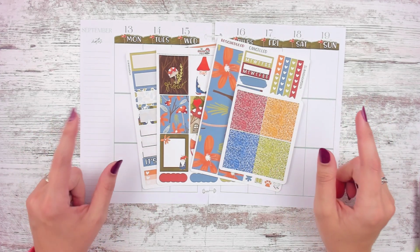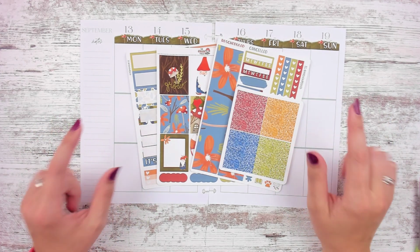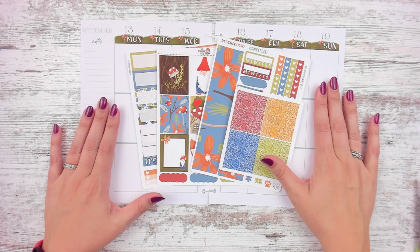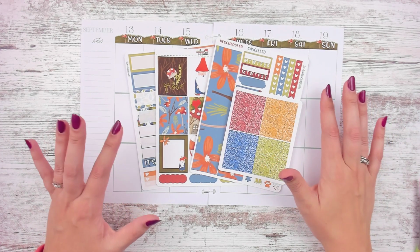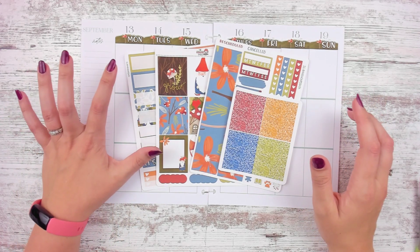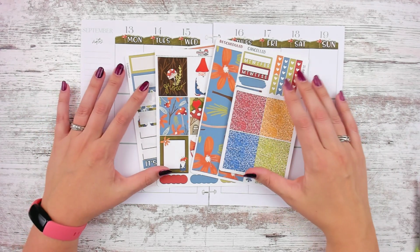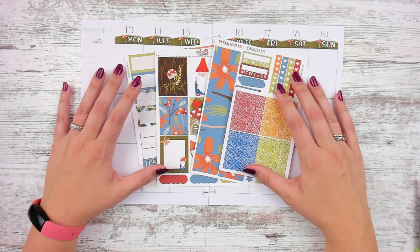We're doing the week of September 13th to the 19th. This is going up a little late because I decided to bump another plan with me last week and do that one. So things got a little behind because today is actually the 13th. But I thought we'd go ahead and plan that day as well. So let's go ahead and get started so I can put some stuff in my planner.